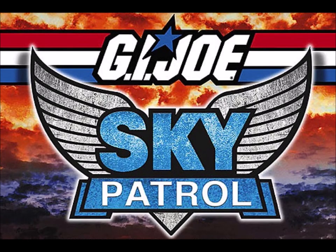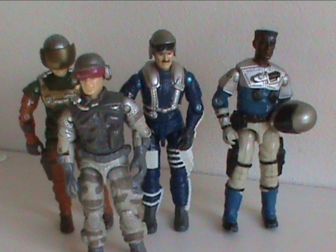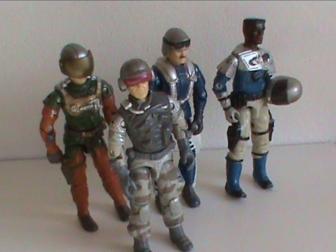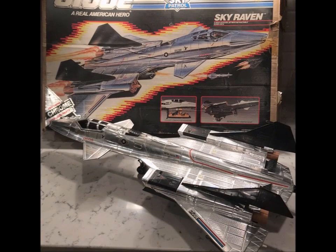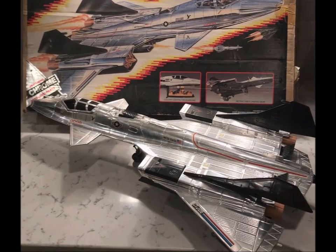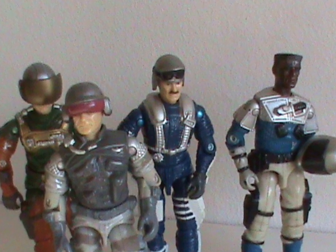Number 4. Sky Patrol. Now here's an interesting mix of old recycled stuff sprinkled in with something new. The action figures all use bodies of previous figures, but with new head sculpts and helmets. The vehicles are all older ones, but with that shiny VEC metallized silver coating.